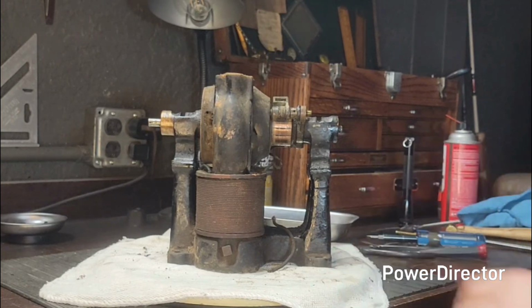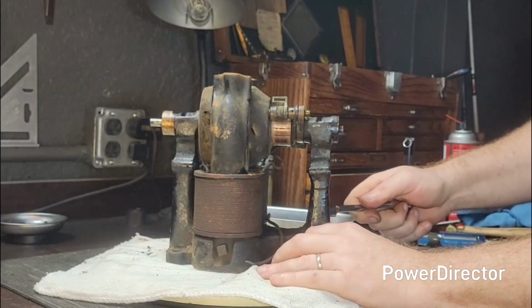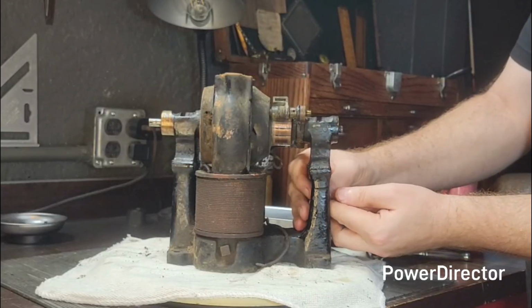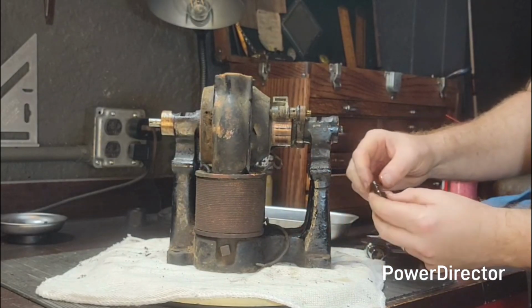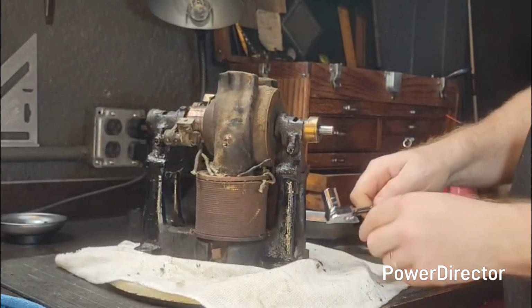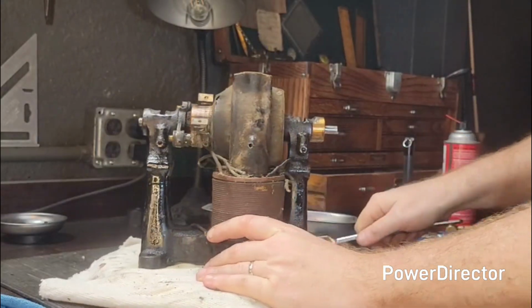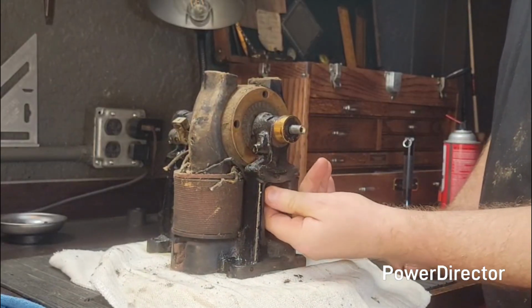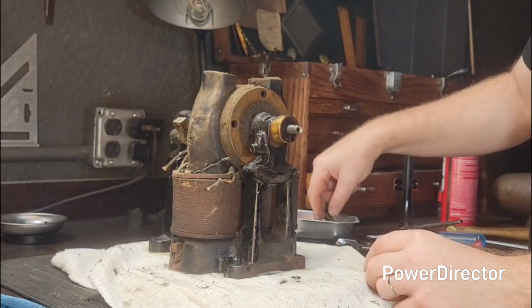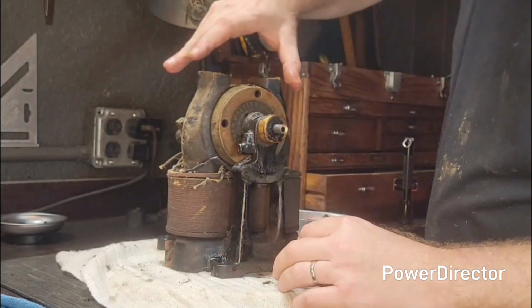Getting these bolts out took a little. I soaked them all in a little. So, let's try to remove this housing.